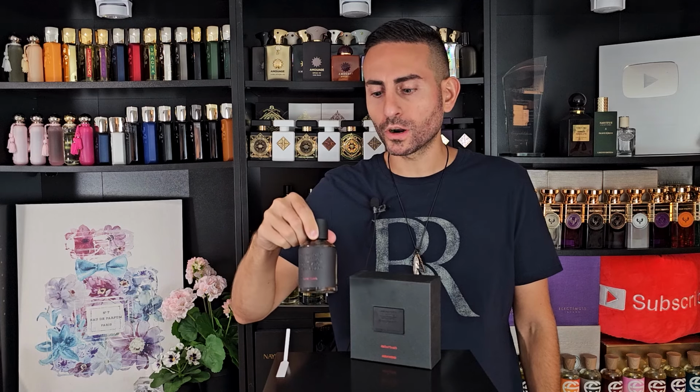A favorite of mine from the brand Laboratorio Olfattivo has always been Amber. I've considered that to be an amazing amber-based fragrance. I purchased it many years ago. Here we have a brand new release for 2024. The perfumer is Arturetto Landi.